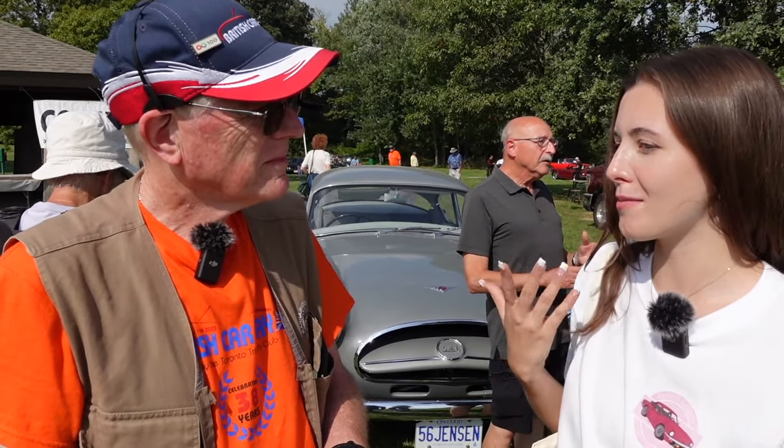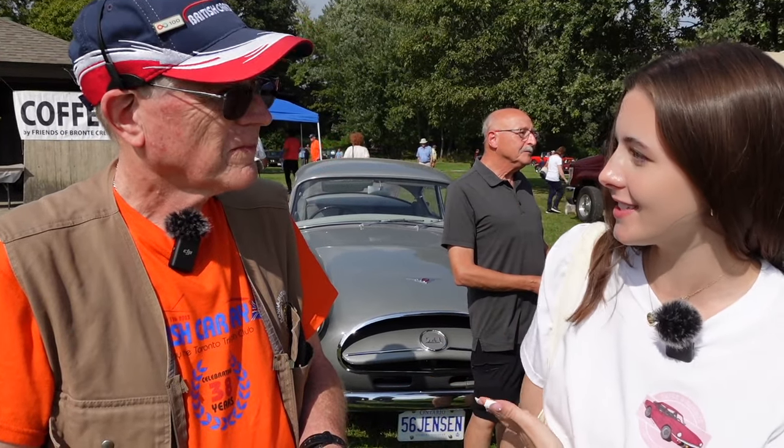But since you're running British Car Day, do you have any British cars? I would love to hear about them. Okay, of course I do. I was hoping you'd say that. I have a 1968 Triumph TR250. Okay, amazing. I love it.